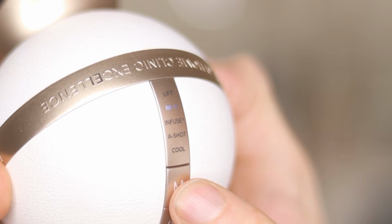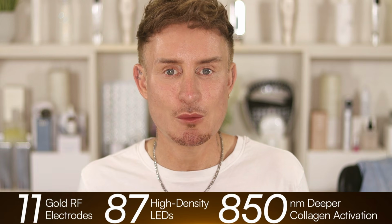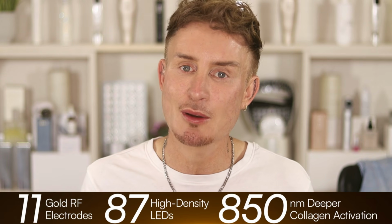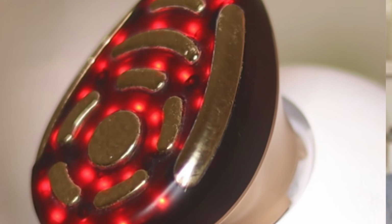And it doesn't stop at heat. When you're in Titan mode, you're also getting a dual wave LED therapy. We're talking 630 nanometer red light for surface level repair combined with 850 nanometer near infrared or NIR light. Now, that near infrared light goes just a bit deeper to help with the overall vitality of your dermal tissue. It's basically a very complete way to heat the skin. I mean, yeah, I actually really love this.